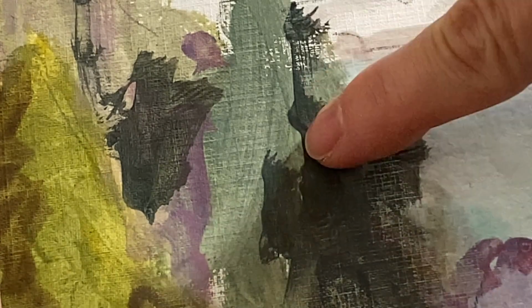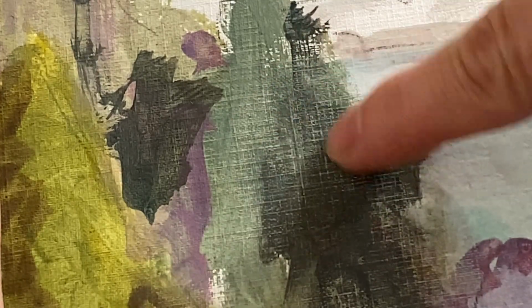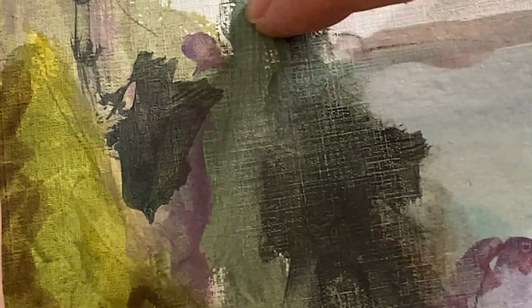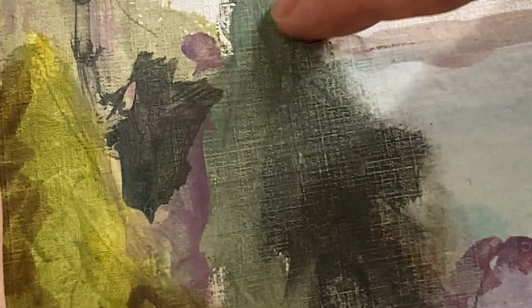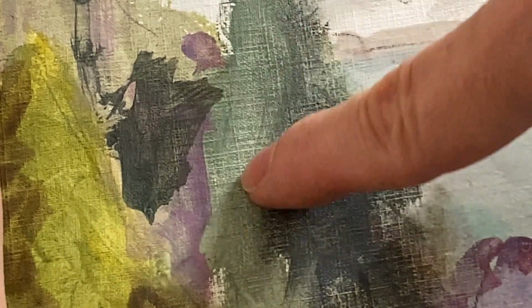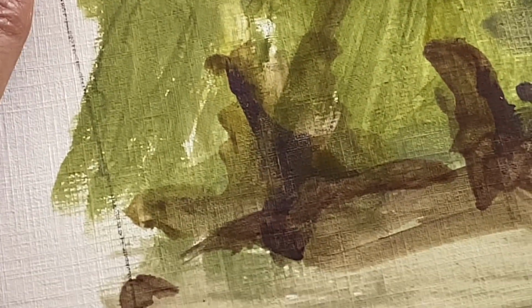And have a look to see how now we can soften and move that gouache around. I think that's amazing, absolutely amazing. I mean, it's brilliant. Let me find you and show you another area on here. There it is, one there.